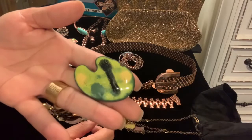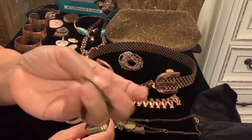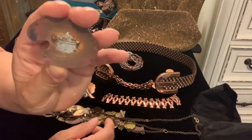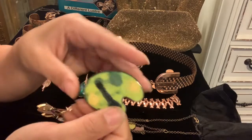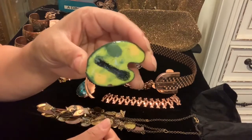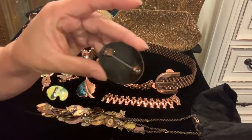This is another interesting piece of copper. This is an enamel piece. It has a painter's palette theme to it. This is the way the back is constructed. I don't know if that's a repair or if that's the way it came, but I love the colors, so I bought this anyway. I think I paid $1 or $2 for it.